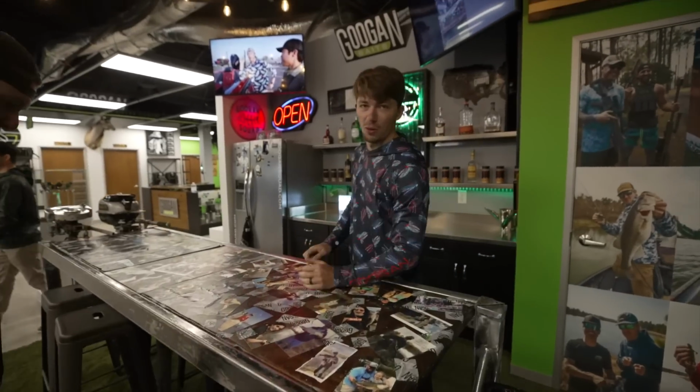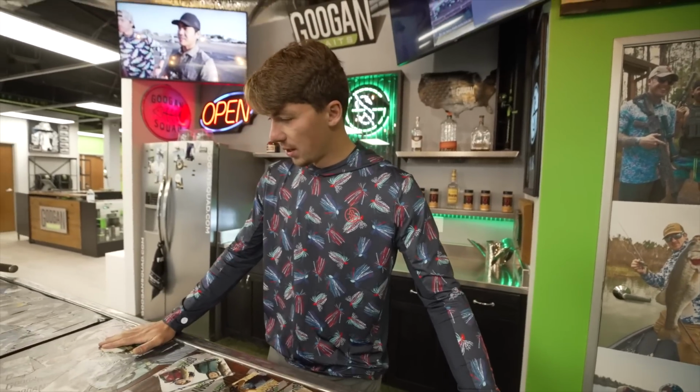Nice shopping experience, and we've got every color you want, we got it here. Right here is our little bar. We don't, of course, have our liquor license, but we do have some beveraginos in here and stuff like that. This is a table that Worm created.